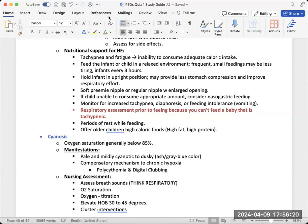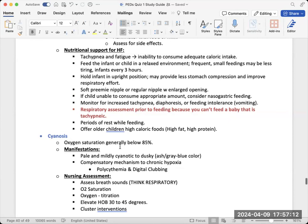Have maybe a soft preemie nipple or a regular nipple with an enlarged opening so they don't have to suck as much, something that's a little easier for them to get the food down. If the child is unable to consume an appropriate amount by mouth, consider a nasogastric feeding. Monitor for increased tachypnea, diaphoresis, or feeding intolerance, such as vomiting. Respiratory assessment is the priority prior to feedings because you can't feed a baby that's tachypneic. If they're having signs of tachypnea, we are not going to feed them because they're going to choke and aspirate. Also, they need rest periods while feeding because they get easily fatigued. And offer children, especially the older ones, high caloric foods, like high fat and high protein, so that they can get something out of it.